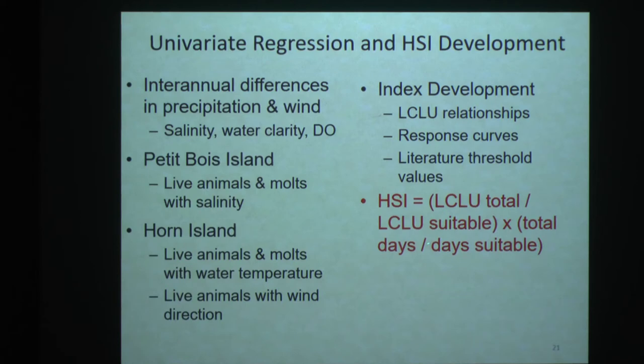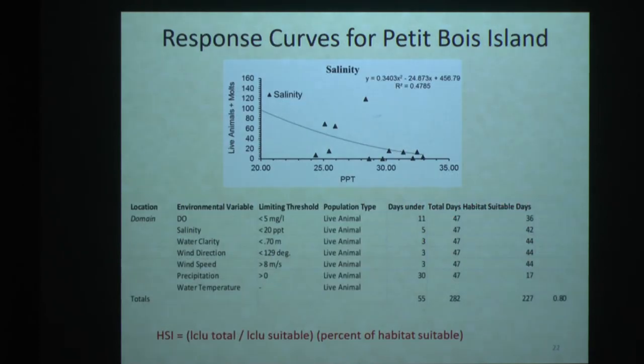And then we come up here and we look at the total days we surveyed and looked at these various variables with thresholds and found how many days was it suitable or in that threshold and how many not suitable. And we came up with another proportion and kind of see what that looked like. So here's an example of one looking at the combined data of live animals and molts. It's salinity, parts per thousand. And you can see the relationship here. It's relatively strong. It's nonlinear, though it's relatively close to linear. A little bit better relationship with a polynomial.